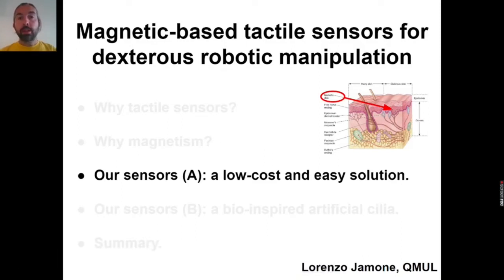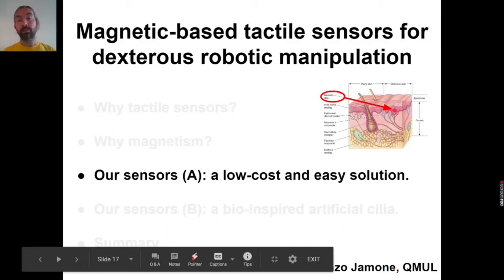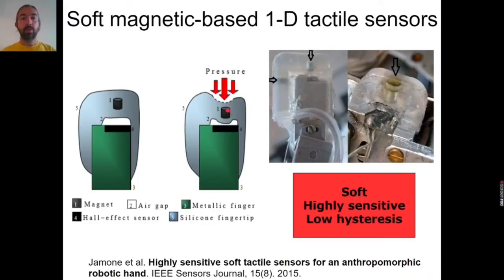So we'll now introduce two families of sensors that we have been working on during the past 6 to 10 years. The first family is inspired by the Merkel disc, which is one of the receptors for pressure. We have a small magnet embedded into a silicon body, and then a Hall effect sensor mounted on the rigid part of the robot, for example, the fingertip. In between, we added a small air gap for the sensor to be more sensitive. When a pressure is applied externally, the magnet moves with respect to the sensor, and therefore, by measuring the magnetic field, we can estimate the external pressure.